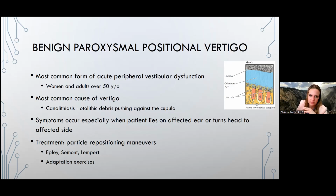With this, as we saw earlier, the calcification of the crystals of the otoliths is what's causing the issue. They'll tend to break off and push against the cupula, and when that happens, it obstructs the flow. It's actually easy to treat, which is really nice. You can do adaptation exercises as well as repositioning maneuvers, and this can be done by physical therapy.